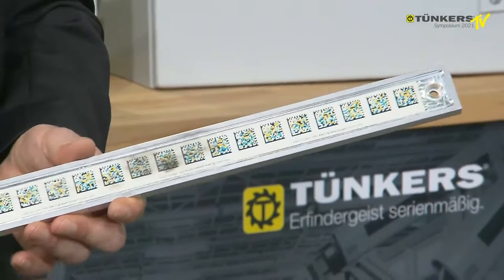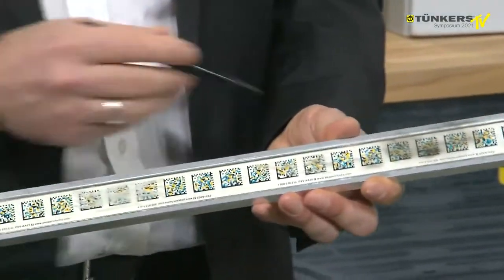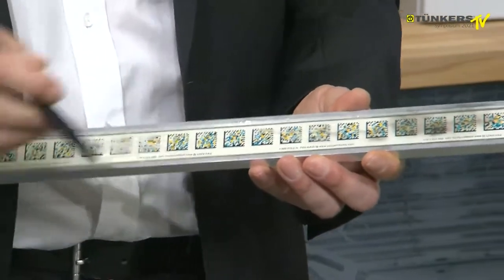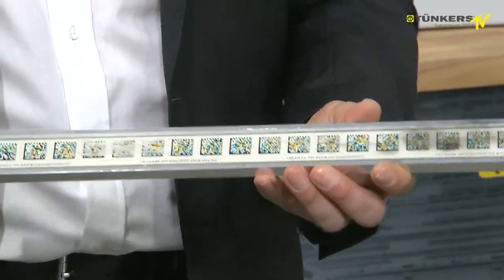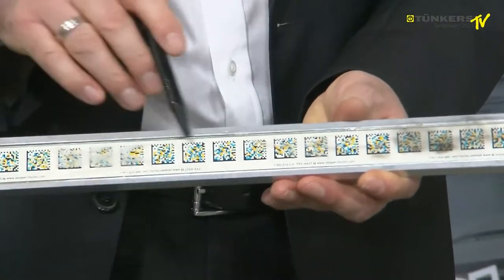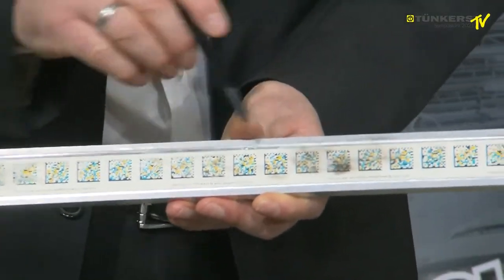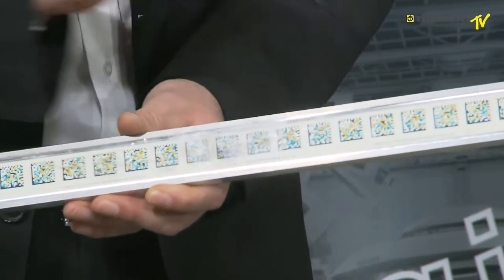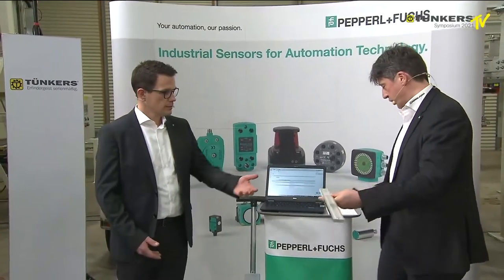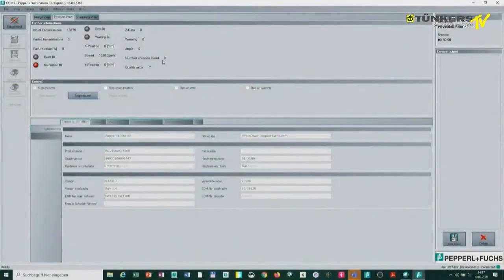The company Tünkers has developed its own exchangeable code bar system, and we use it to demonstrate this. We prepared it a little bit, and here you see some areas with destroyed codes, or heavily destroyed codes, with slightly destroyed codes, in a dirty area, and here an area with good conditions. And now we present the new function. Thank you.